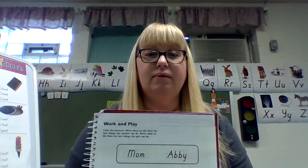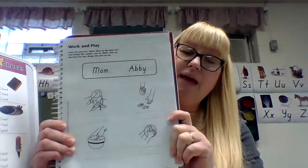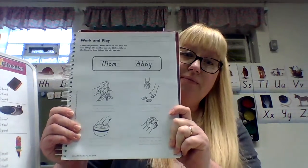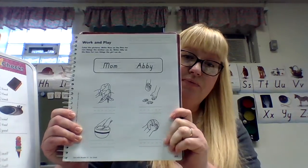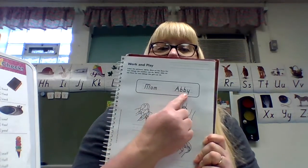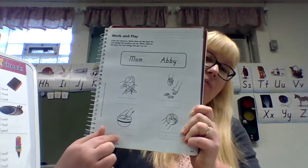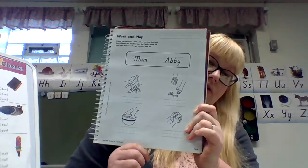That's our story this week. You don't have to cut or glue anything. Can you believe that? You're just going to color the picture. So you color each picture, and you're looking at each picture. We have Mom up here and Abby. You're going to write under each picture if it's something Mom would do or Abby would do. You're going to write their name.